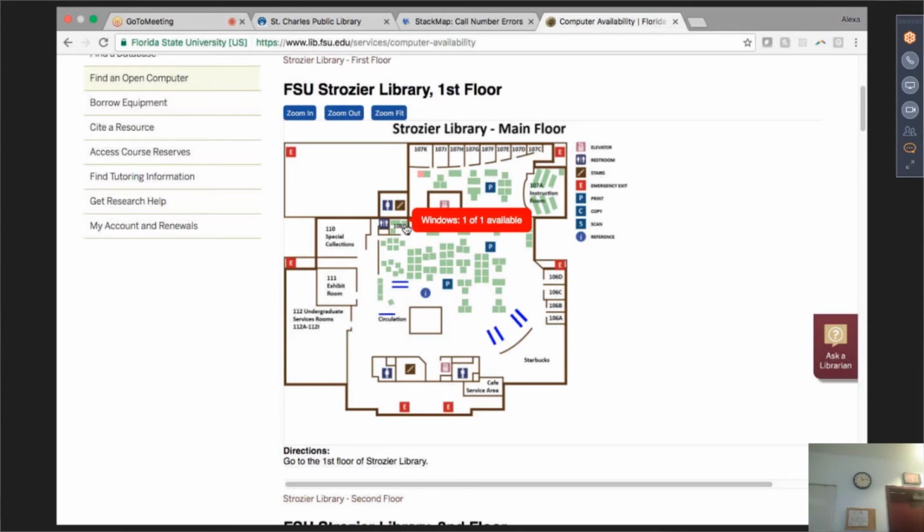So we have all these green available computers. There's one good student that got in today and is using a computer, evidently. So the red ones are unavailable. The green ones are available. These are helpful because then people can see from home if your computer lab is jamming right now and if they're going to be able to get a computer.